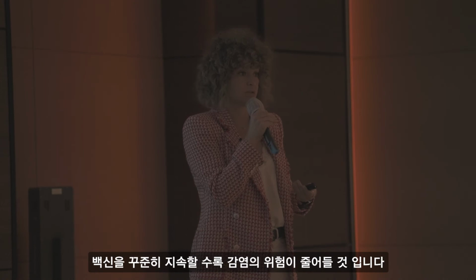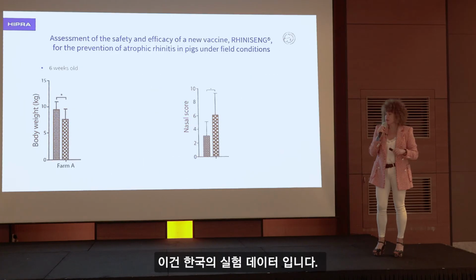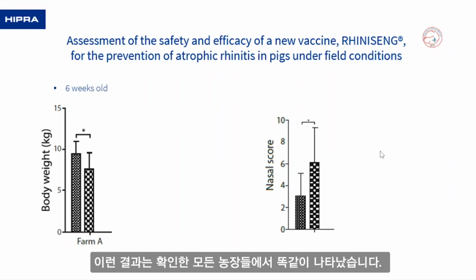This was another trial we did here in Korea, and here we were taking the nasal score and we were evaluating the body weight in animals at 6 weeks old. So as you can see here, this is the vaccinated animal, so the lower the nasal score, the better body weight we have. And this pattern is maintained in all the farms that we checked.